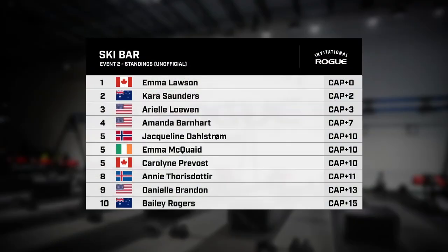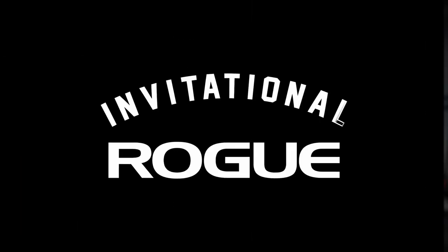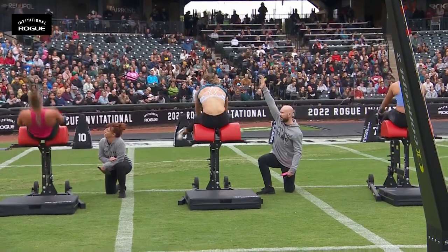Kara Saunders finishes a rep ahead of Ariel Lowen. That'll be good enough for 95 points. Second place finish for Kara Saunders. Ariel Lowen, Amanda Barnhart, and Jacqueline Dahlstrom rounding out the top five in that event. Carolyn Prevost will tie for fifth with her score from heat number one. But once again, it comes down to that final set of 20 bar muscle-ups.